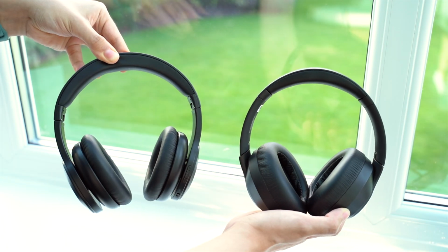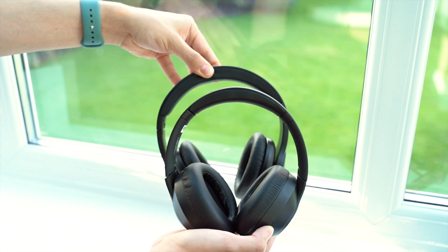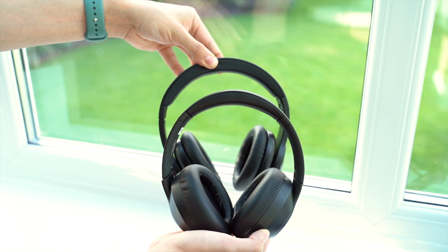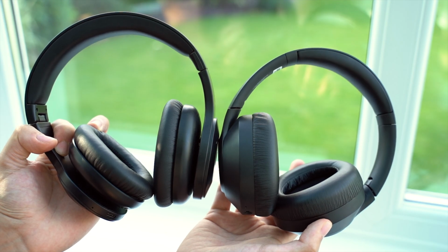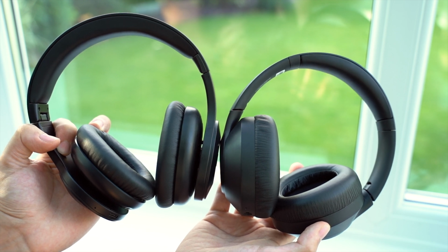The other point about comfort is that the clamping force is a bit tighter with the TaoTronics headphones, which I think is due to the arc in the headband, and you can see that this is narrower than with Tribit's QuietPlus. This isn't especially painful though, but I think with both headphones, you'll notice this pressure, again after an hour or so of wearing them.